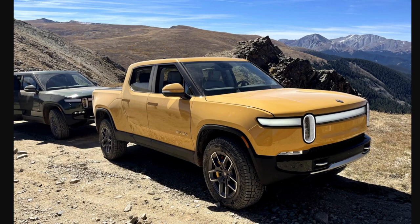Why didn't he shape them like a penis then? Actually, that could be where they draw the design cues for the headlights.